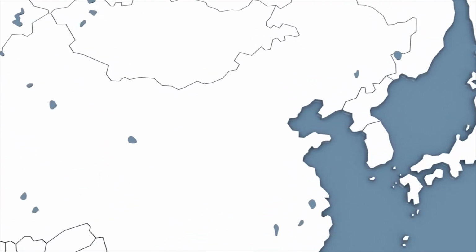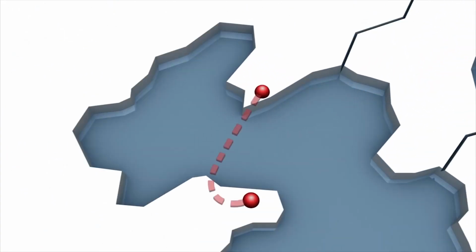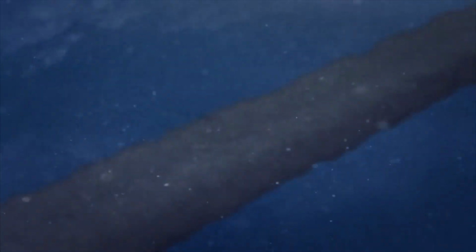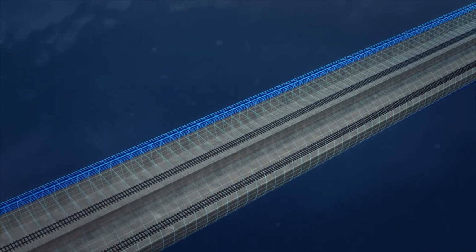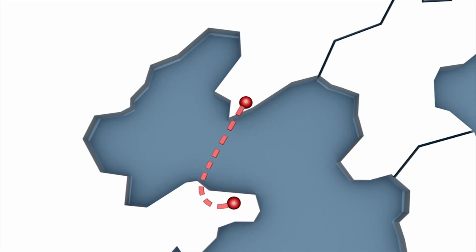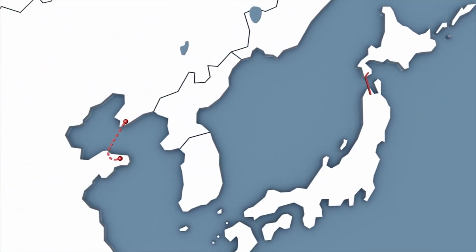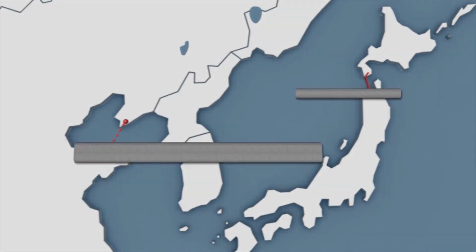China is planning to build the world's longest undersea tunnel by 2026. Connecting the Chinese port city of Dalian with the city of Yantai, the world's longest undersea tunnel would be 123 kilometers long, making it more than twice as long as the current record holder in Japan, linking Honshu and Hokkaido Islands.